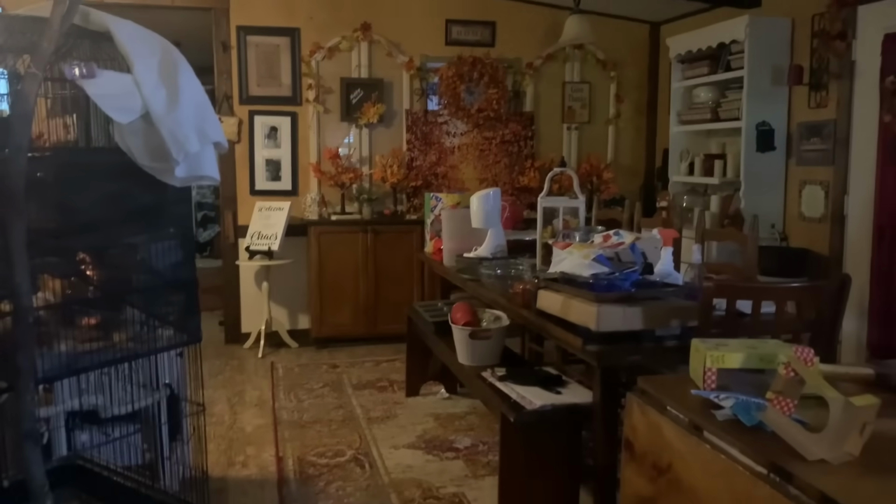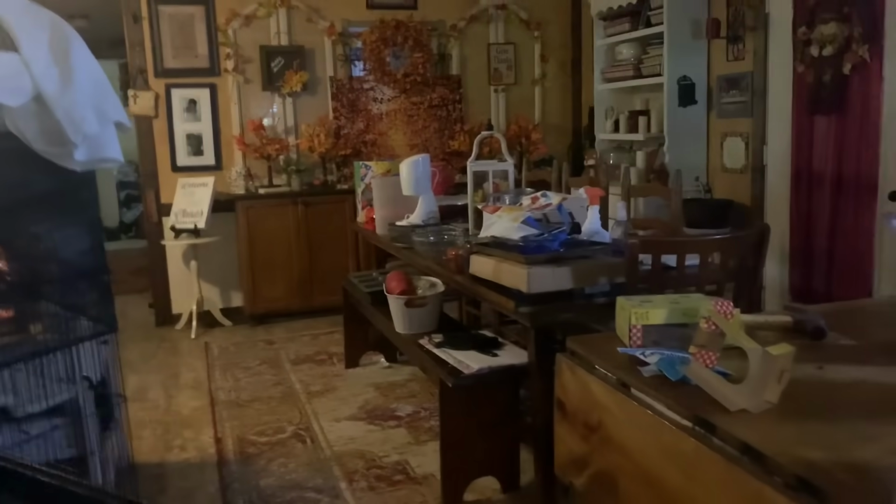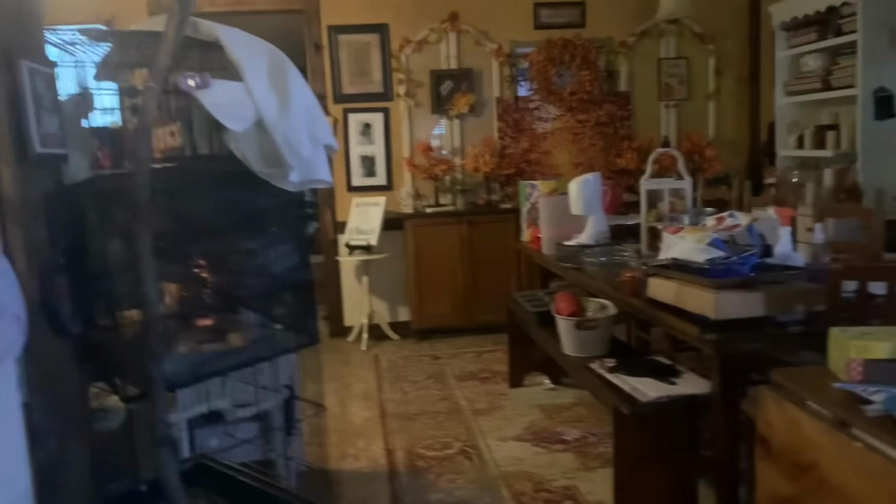This is done. Now the rest of the house looks like a hurricane hit it. This is just like the day I worked on the porch. Now I'm working in the house. Anyway. All right. Well, that's done. I'm happy with that. It's all clean, all neat. I just got to figure out somewhere for everything else.